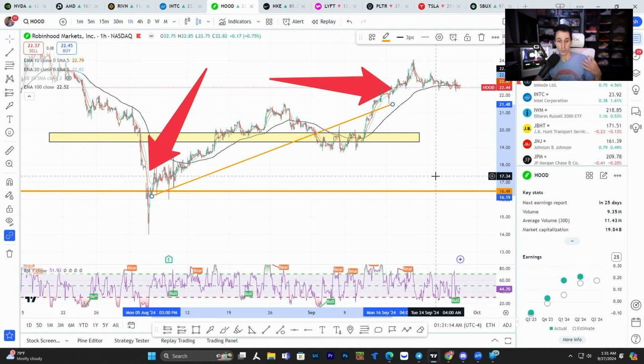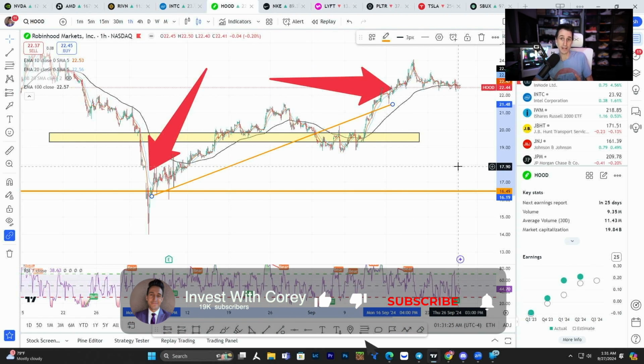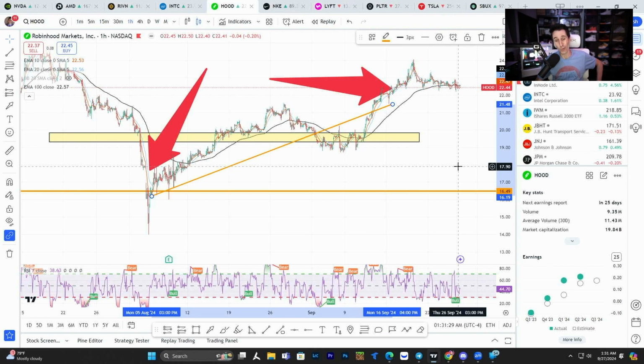And that's how I read the bottom on Robinhood. And when it ran, it consolidated here. I knew it was going to run again, and it did. And I got out a little bit early, but the price right now is pretty much almost identical, only 20 cents different. So I picked a decent price. I just didn't get out all the way at the top.